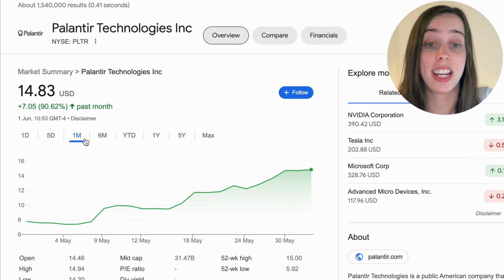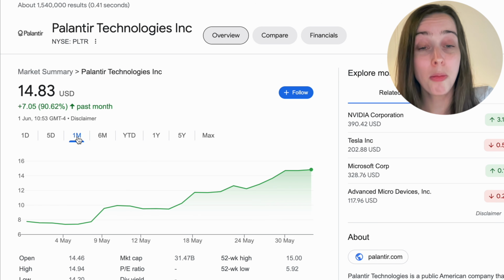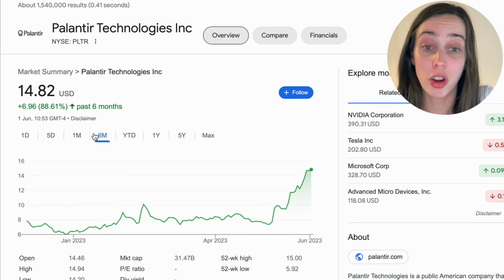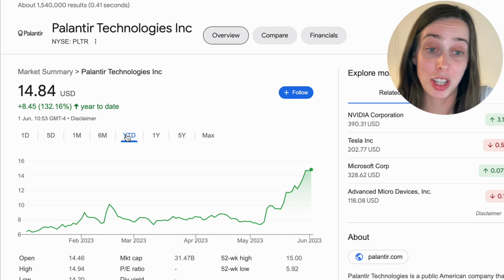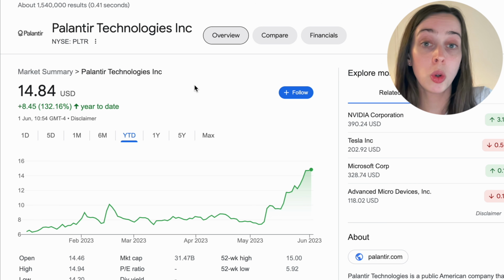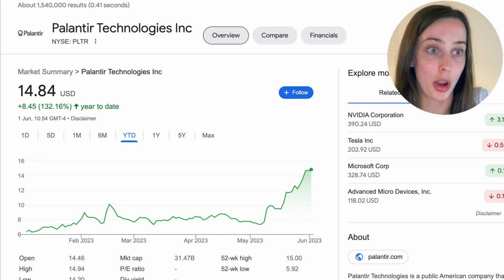They've been particularly insane. Look at this, over just 1 month, Palantir has been up by 90.55%. Like that is insane, nearly 100% over just 1 month. And then if we look over 6 months, 88 percent, with the points changing because the markets are currently open. Year to date, 132. That's crazy. It's absolutely mad. Now, I will say that Palantir aren't currently part of the S&P 500 index. They need 2 more quarters of GAAP profitability to be included. So watch this space. I believe that is going to come.